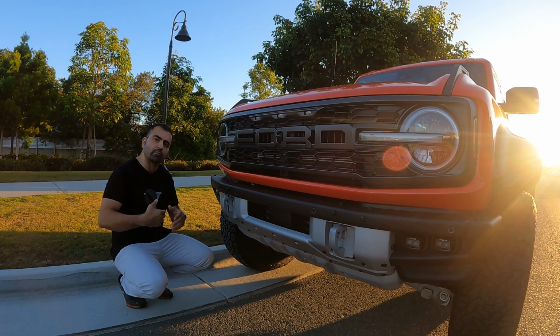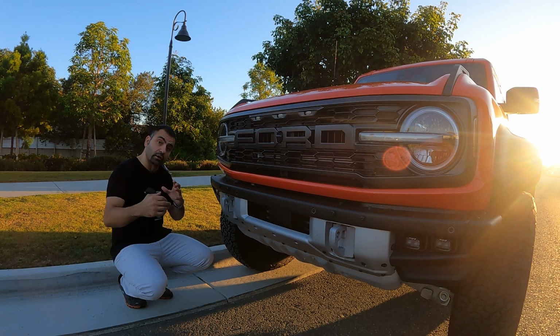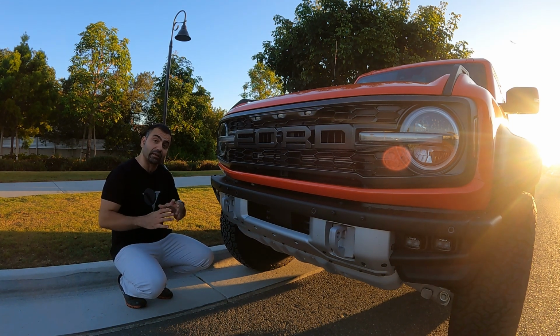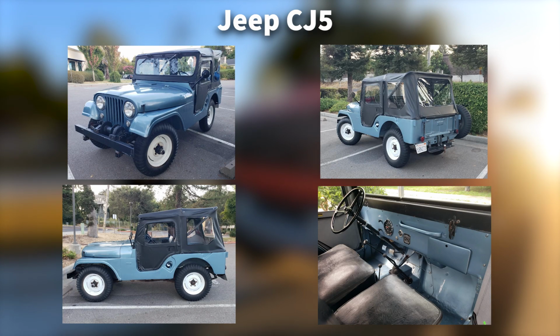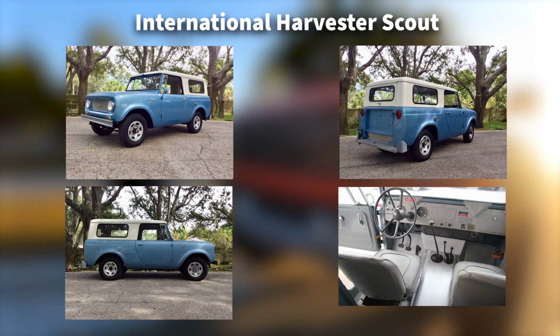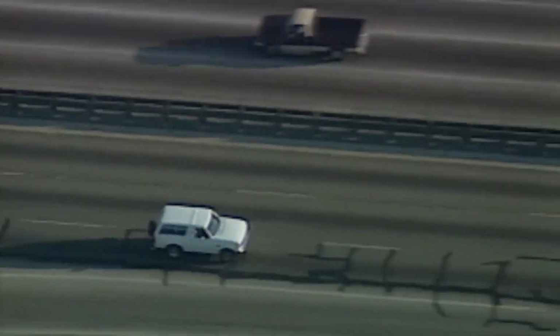All right, now let's tell you a little bit more about this Ford Bronco Raptor. But before doing so, I'm going to tell you a little bit about Ford and how they came about building the Bronco model in their lineup. Ford built the Bronco model to compete with Jeep CJ5 and International Harvester Scout. And throughout these years, it was a very, very popular model. And for those of you that are old enough, you remember that O.J. Simpson was in a white Ford Bronco and he was running away from the cops.